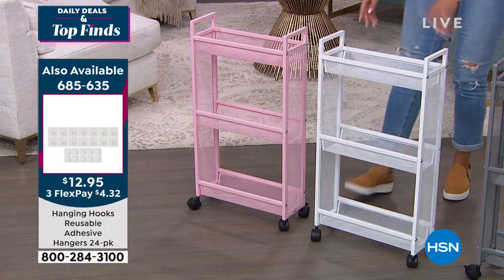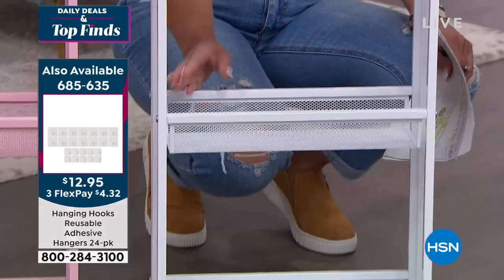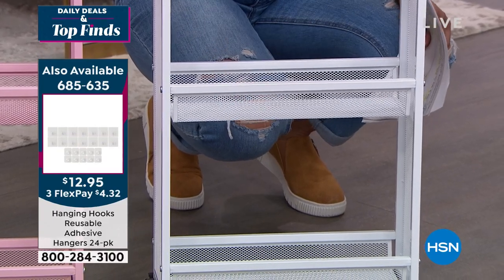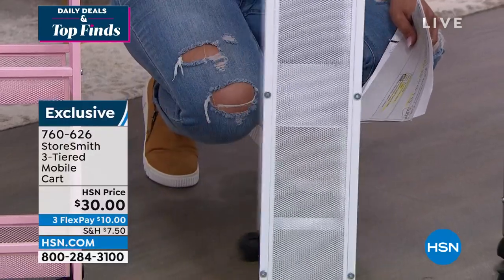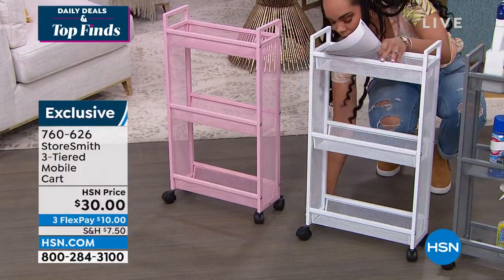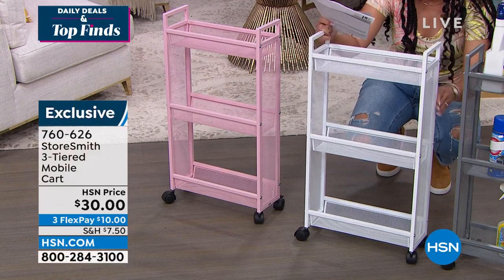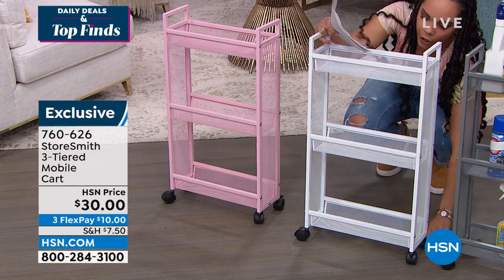When we go back to Rebecca, she'll show you, and this is the white one, by the way. I love that she was showing us that you can fit a full roll of toilet paper, which is really great. Each shelf holds about 6 pounds, just under 20 pounds total. Love that it moves. There is a lock on the wheel, so if you want it to lock into place, you just snap it down and then it stays, which is really nice, so it won't roll whenever you're utilizing it.